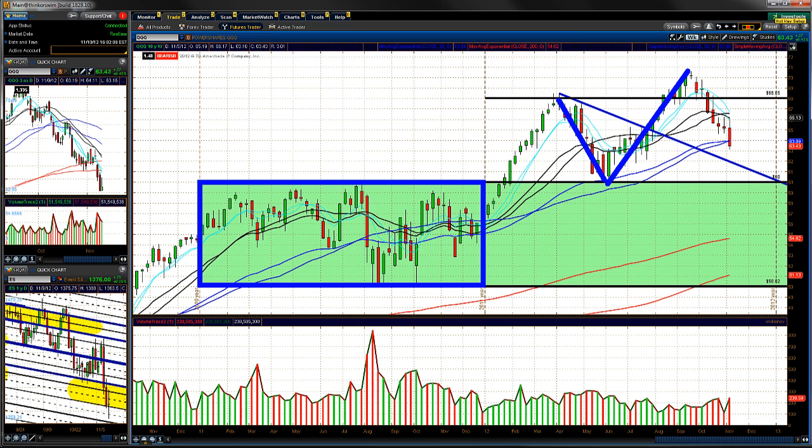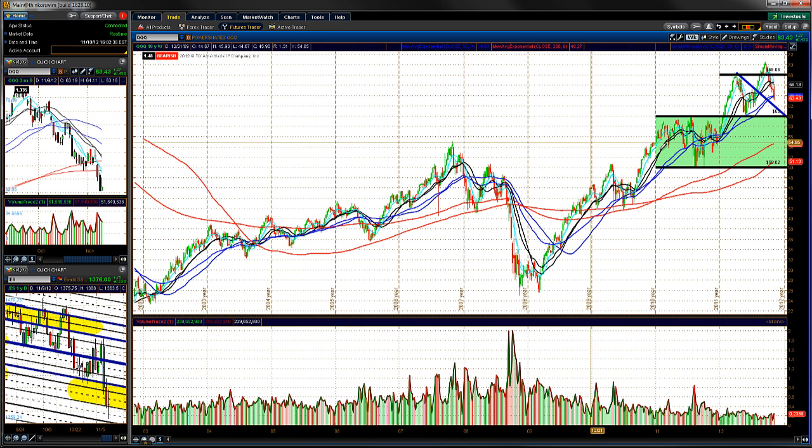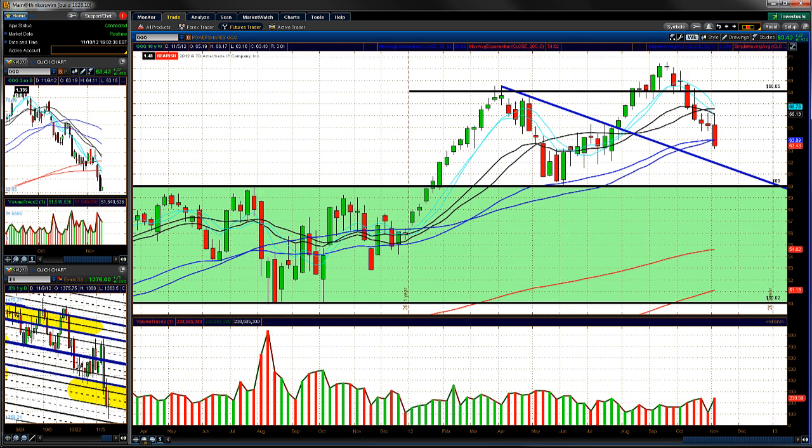Now, I see a couple of guys out there in the blogosphere saying this could be a head and shoulders pattern. That very well could be, with the $60 level being the neckline. But we can't say that yet. It's really too early to say that. It's very early to be calling that.